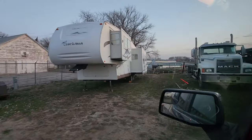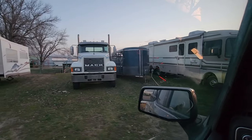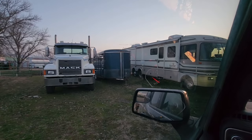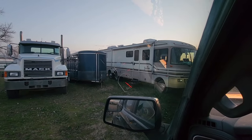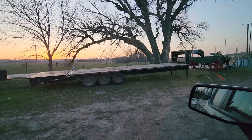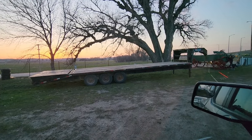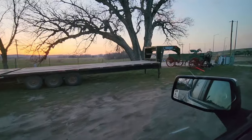Here's a fifth wheel with a couple pop-outs on it. Mack truck. A little cattle stock trailer and a motorhome. Here's a three axle flatbed trailer, fifth wheel with a folding beaver tail. Great for hauling equipment. Pretty good payload on that with the three axles.